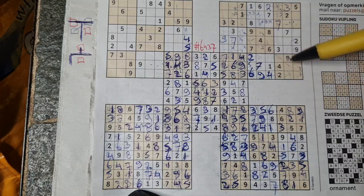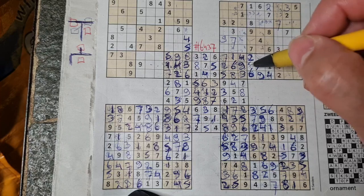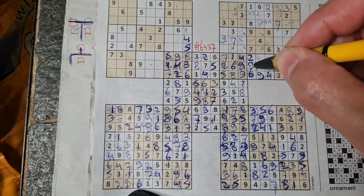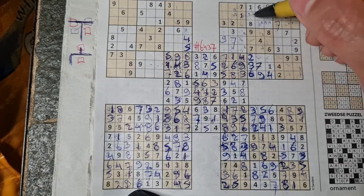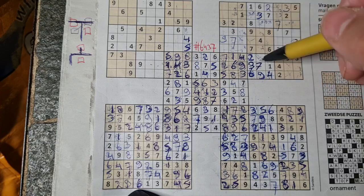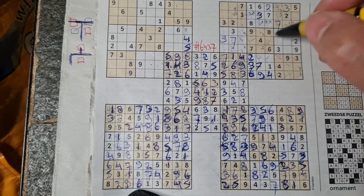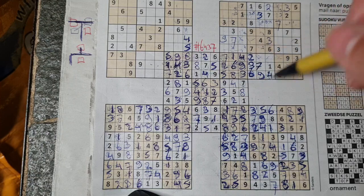1, 2, 3 missing numbers. One of the missing numbers is 3. We have a 3 in this row, so no 3 in these two rows. So one box left for the 3 should be there. I marked those two boxes earlier with 3. We have a 3 in this column, so no 3 there. 3 supposed to be there. 3 in this column, 3 in the middle column, so the column next, the only place left for 3 should be there. 2 numbers left in this big square.